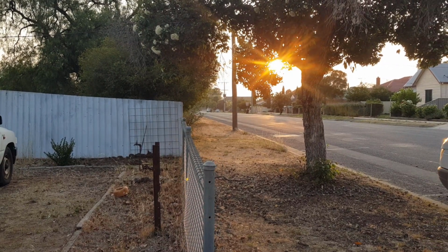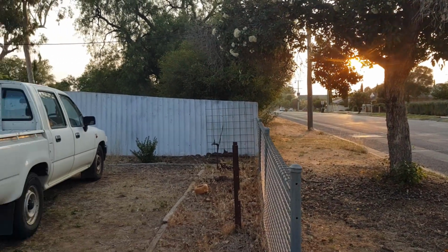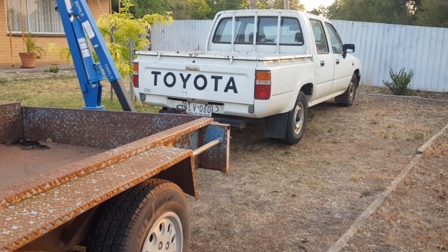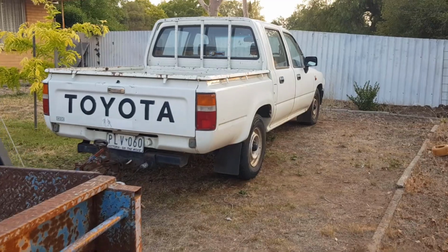So, beautiful early morning here, the sun's just come up and we're going to see if we can fill the ute and trailer and find some treasures. So let's get into it. Come for a drive with me.